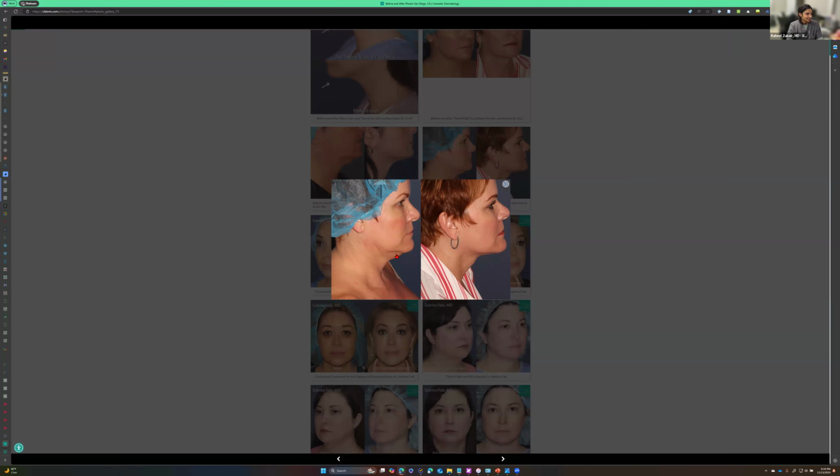So this is what it looks like when the small amount of fat is gone, and it's really tightened in her jawline. When we get older, sometimes the jawline, from the bone loss I talked about, and the neck can kind of blend in. It's called a jack, but this is what restores that tightness.